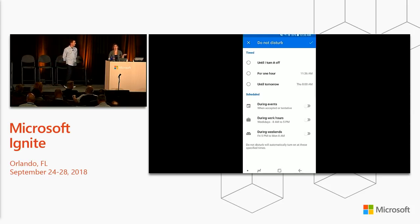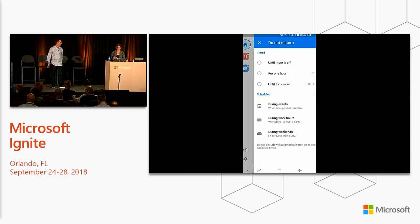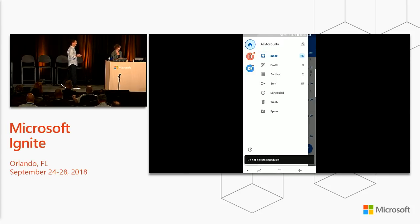And here I can turn off notifications just until I decide to, but even better, because we've got that tight integration between mail and calendar, we know when your events are, we know when you're busy, and we know when you're giving a talk. So I can actually set Do Not Disturb to just not disturb me while I'm in a meeting. And that's what I'm gonna do. Nice. All right.